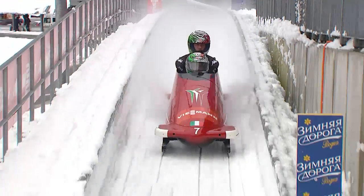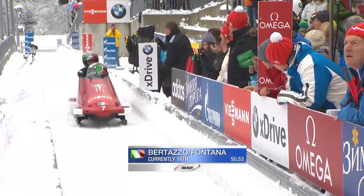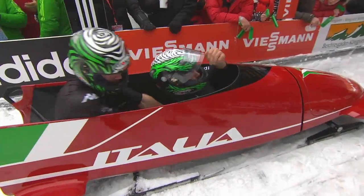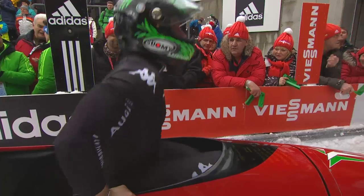50.53. That leaves him at the tail of the field. Yeah, he's not going to be satisfied still. I mean, they're working with Ferrari for, I think, 2 years now, and you'd expect them to be further in the field, especially with the speed, and a good driver like Simone Bertazzo, but they didn't quite get it yet.